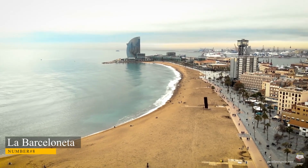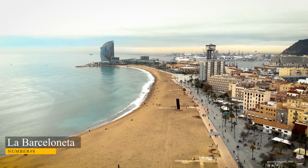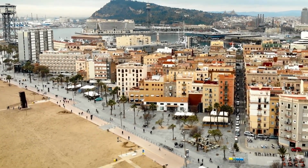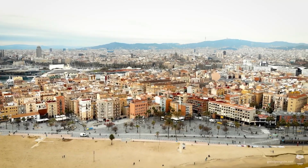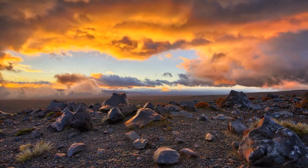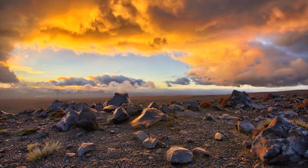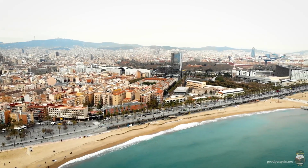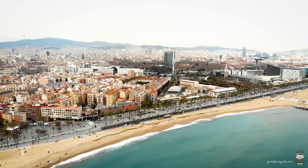La Barceloneta. One of Barcelona's most genuine and well-liked enclaves, La Barceloneta is also one of the city's most visited. It is a historic fishing neighborhood steeped in magic and history. Before the middle of the 18th century, La Barceloneta was largely deserted, but because of its proximity to the water, this section of the town began to attract fishermen from outlying places around 1754.